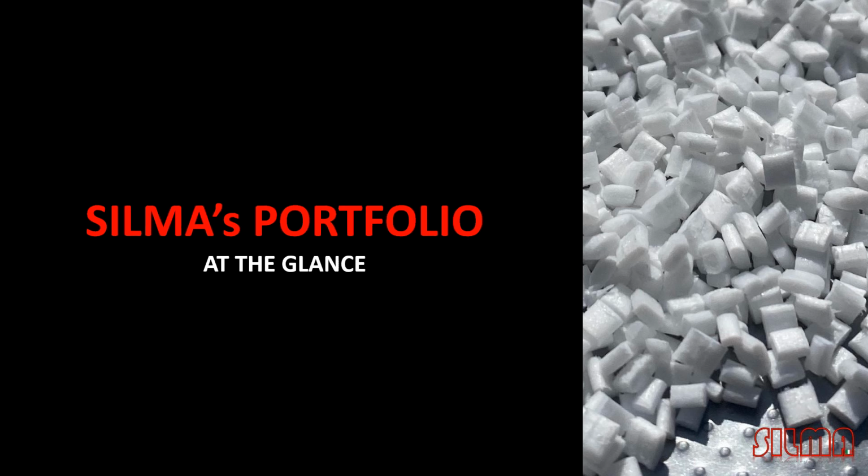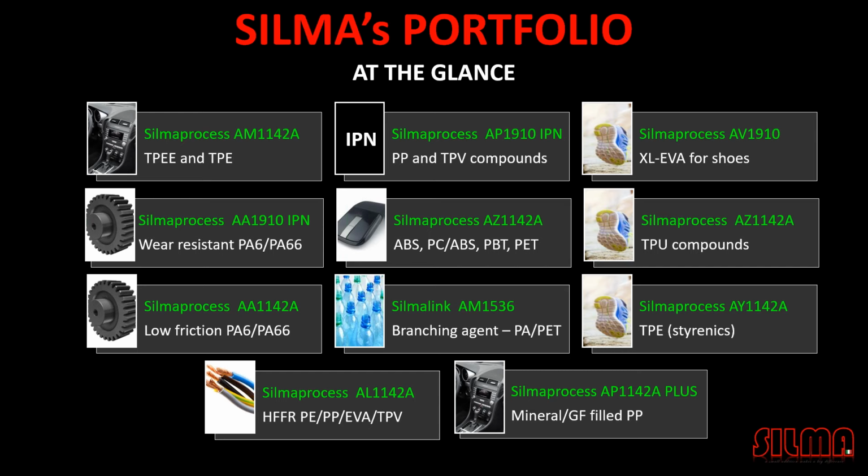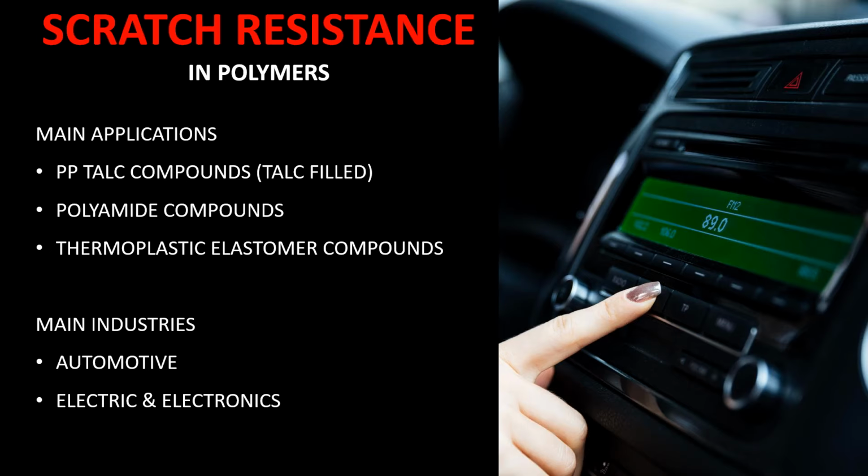Let's have a look at a glance of the Silma portfolio that I already mentioned to you, which is for many applications. Today, we focus on abrasion and scratch resistance, but you can see how many applications are suitable for polysiloxane additives. At the bottom, you see the halogen-free flame retardant compounds for cable, where Silma is one of the market leaders, thanks to the development of specific additives to make a flame retardant, halogen-free and self-extinguishing cable compound. But you can also see other applications like mineral and glass fiber filled polypropylene for, in this case, scratch resistance. This is one of the topics of today. You can see wear resistance polyamide 6 and polyamide 6.6.